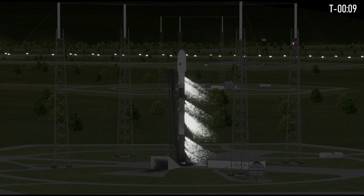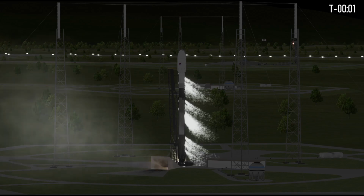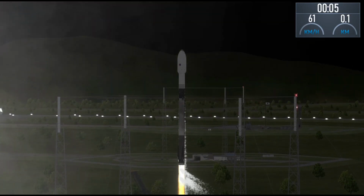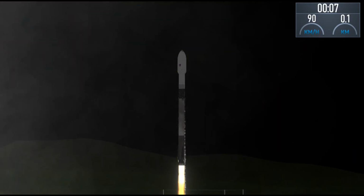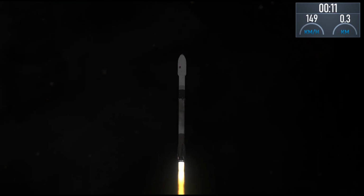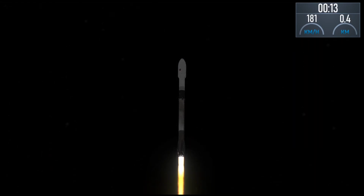T-minus 10, 9, 8, 7, 6, 5, 4, 3, 2, 1. Ignition. Liftoff. And liftoff. The first ever rideshare mission for Elixer, expanding the capacity of spaceflight.